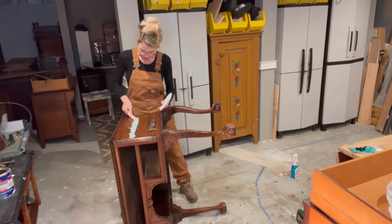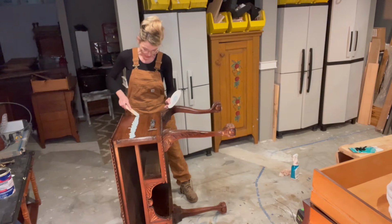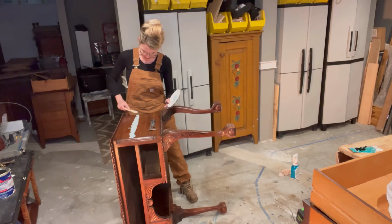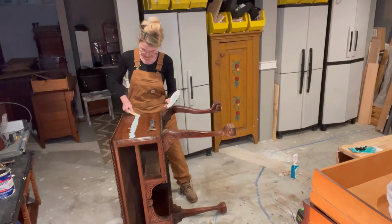It does give off an odor. Usually when I'm doing Bondo repairs, I do it at night. That way I'm not in the basement working around it. I mean, it's not terrible. It's freezing down here. It is so cold right now. I have a little heater going right now.